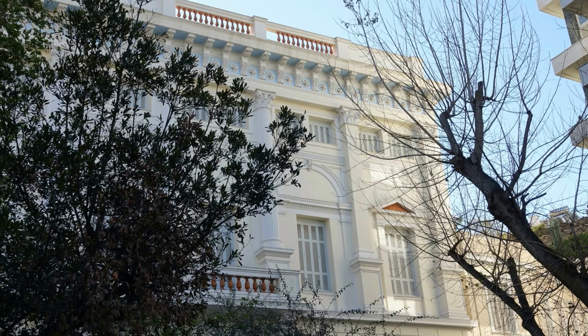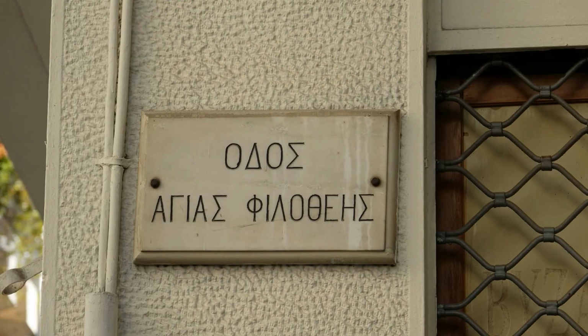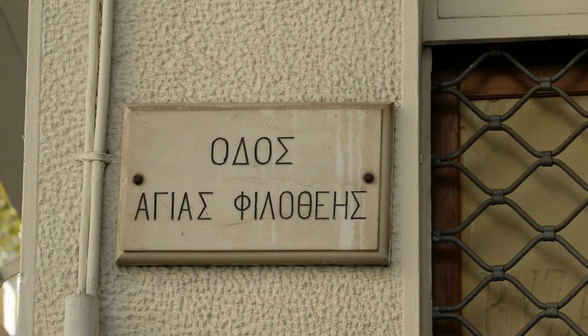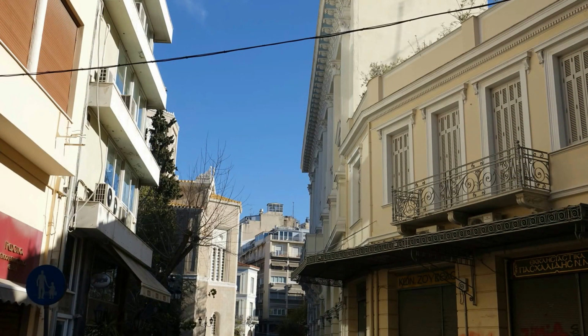To get there, face the little church, go around its right side, then turn right, and you're at the head of Aia Philotheis Street. The street sign is probably only in Greek. Walk slowly up the street, browsing some of the shops. Continue up Aia Philotheis a few more steps.